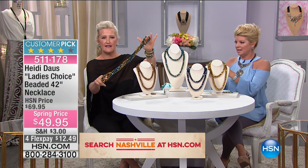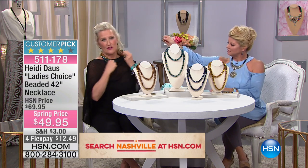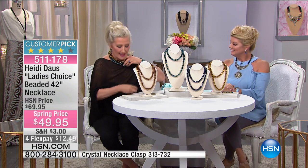Look at this. See? And then, the magic. Put this through and it's so simple. And we're keeping the clasp with the item number at the bottom. We have all the matching colors for the clasp that go back to the 42-inch necklace. Exactly, and you just close that baby up, and then you have this beautiful torsade. Look at how fabulous.